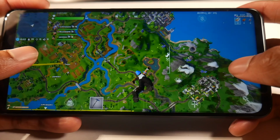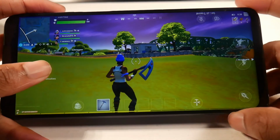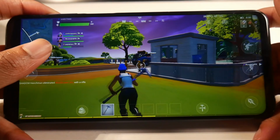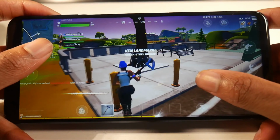You also have a decently loud speaker as well. So overall, this is a really solid option. You have a quad camera setup as well, so if you want to check the photos that I took of that. But this is just a solid phone overall.